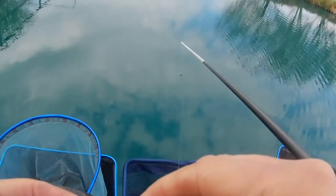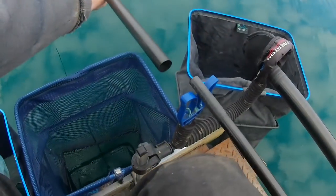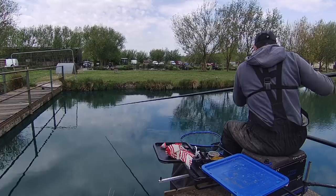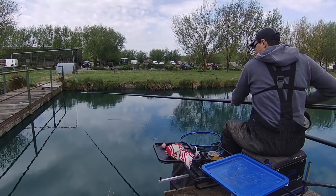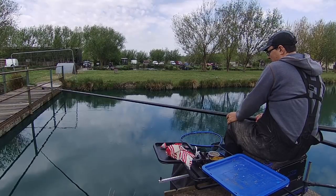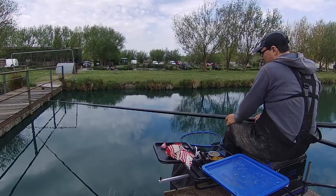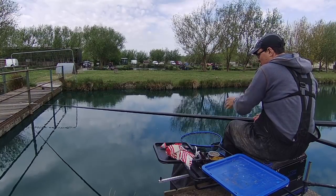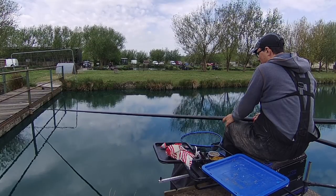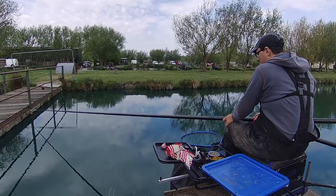It's a bit of a quandary at Acorn because, as you've seen from our previous videos, there's some whoppers in here and you can catch them anywhere. Last thing we want to do is have silly light elastics. It's kind of trying to make it work. For the better tench, this number 11 that I've got in at the moment is ideal. It's probably slightly undergunned for carp.